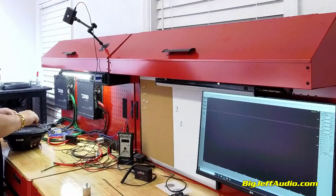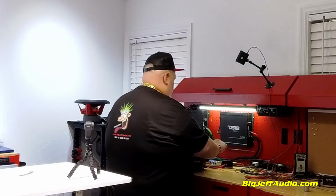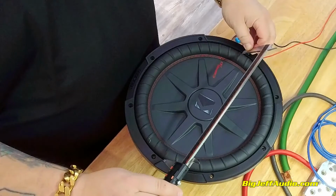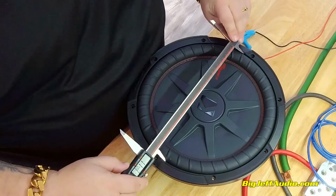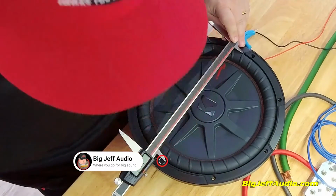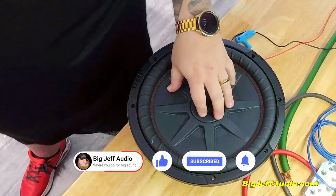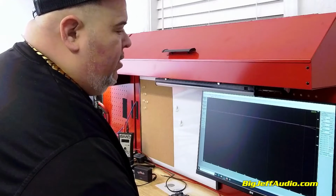So we'll come back over here. We're going to use this tool, and I'm going to go right to the outer edge. Let's use the other side here so I can get exact. So that's 11 inches. So basically on a 12-inch sub, it's 11 inches. So I'm going to go over here and put 11 inches.